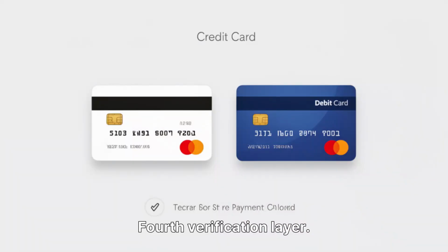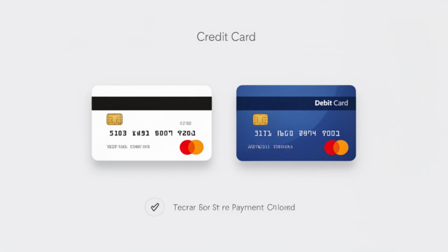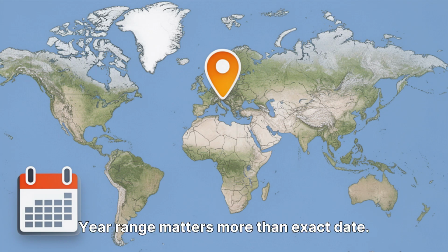Fourth verification layer, payment method fingerprint. Sony does not ask for full card numbers. They may ask for the last 4 digits or the payment type. For example, credit card, debit card, PayPal, or gift card. Fifth verification layer, account creation context. Year range matters more than exact date.